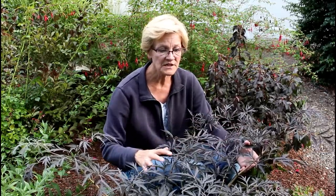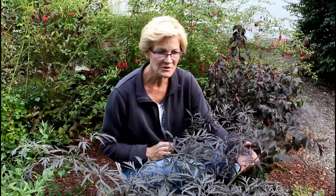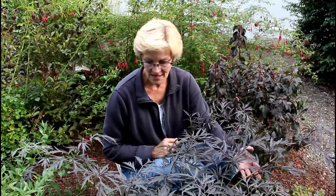And again, the foliage here will get kind of a bronzy color during the fall as the temperature starts to drop. So it's another shrub I'm really looking forward to adding to the garden, not only for its texture, but for the color. Just love these deep burgundy red leaves that it gets on it. It's just stunning, absolutely stunning. So he looks pretty innocent now, but he won't be. He's going to get pretty tall.